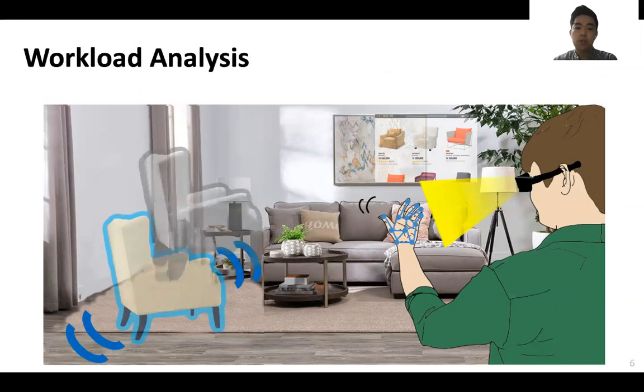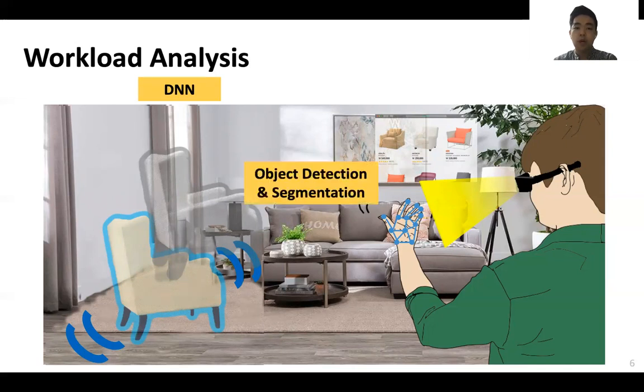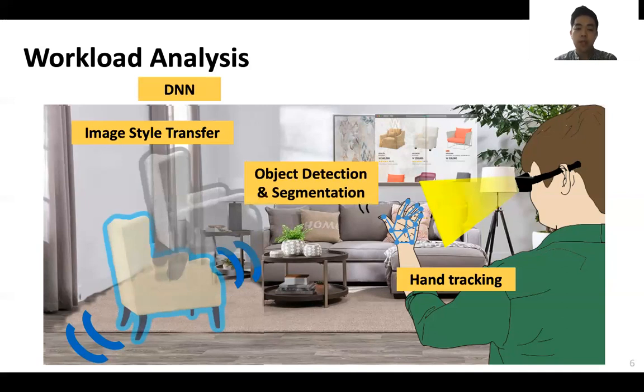To support such future AR apps, what do we need? First, we need to continuously and concurrently run multiple DNNs to analyze the physical world and user behaviors, as well as create virtual contents. For example, in the above scenario, we need to run object detection and segmentation to find the locations of the furniture, hand tracking to track the user's hand movements, and image style transfer to change the color and texture of the couch.